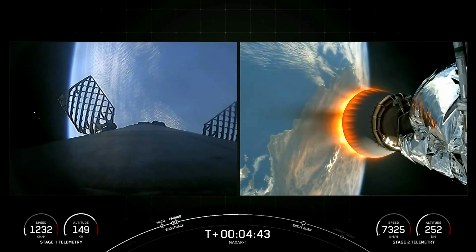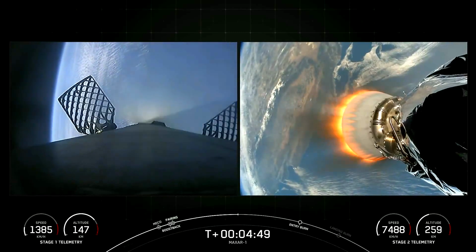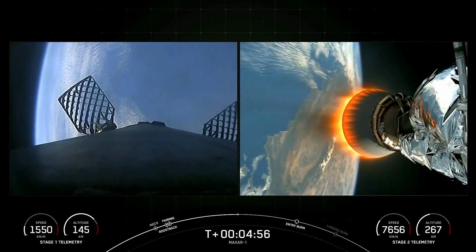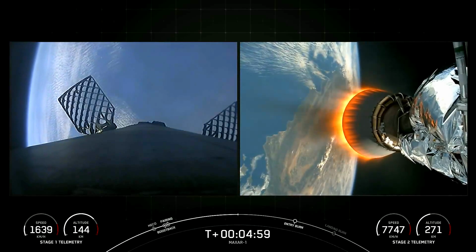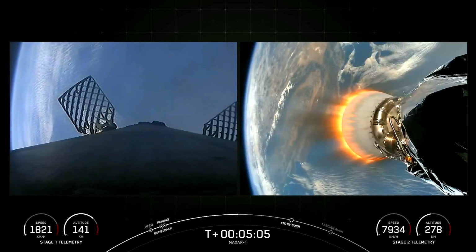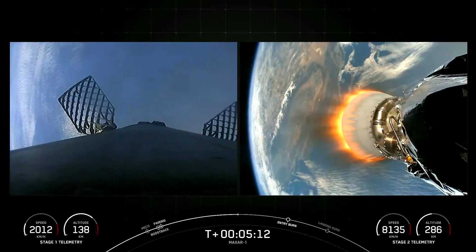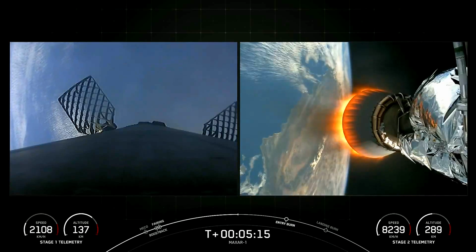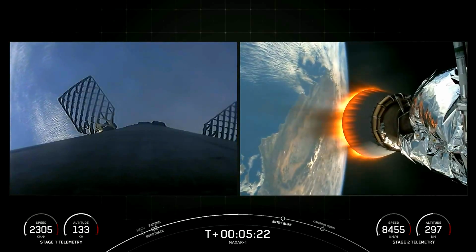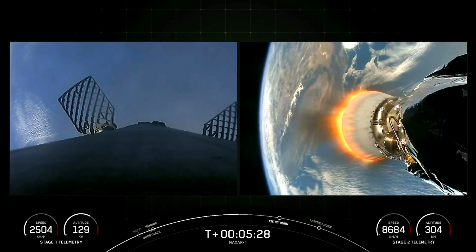Continuing to get really beautiful views from up in space. And of course, you can continue to track both the Stage 1 and Stage 2 telemetry in the bottom corners of your screen. On the left-hand side of the screen, you've got views of our grid fins with the Earth in the background. And on the right-hand side, you see our MVAC engine burning on board the second stage. On board the second stage are Maxar's first of 2 WorldView Legion satellites. Those satellites will replenish a portion of Maxar's existing constellation to expand capacity.